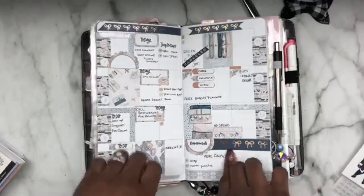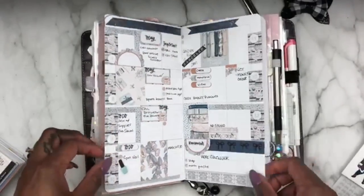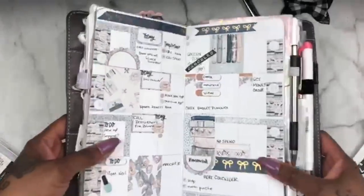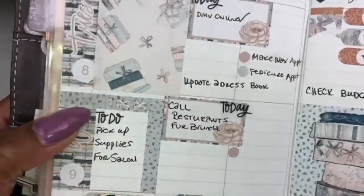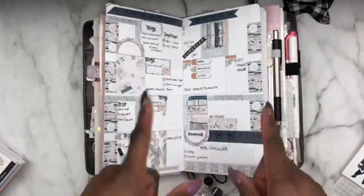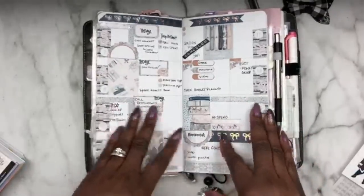And as you can see, I used my Simply Gilded washi. This was the denim blue with the rose gold bows. And then I have these cute little rose gold bows that came from Scribble Prints Co. Can you see those? How cute. And I do plan on using some silver ones in this week's spread. So let's go ahead and get started with this week's plan with me in my standard size traveler's notebook.